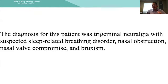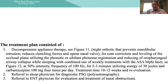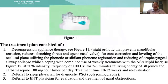I see a high comorbidity between nasal obstruction and sleep breathing disorders. I'm not sure I've treated a patient with trigeminal neuralgia that didn't have a sleep breathing disorder. And that's probably a good paper to put together. So our treatment plan consisted of a decompression appliance for nighttime, one that prevented the jaw from protruding and had nasal dilation. So that looks something like this.